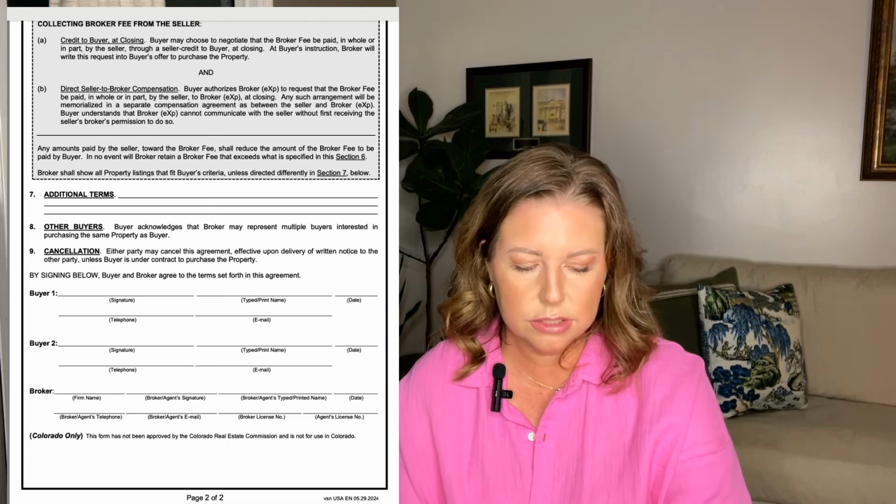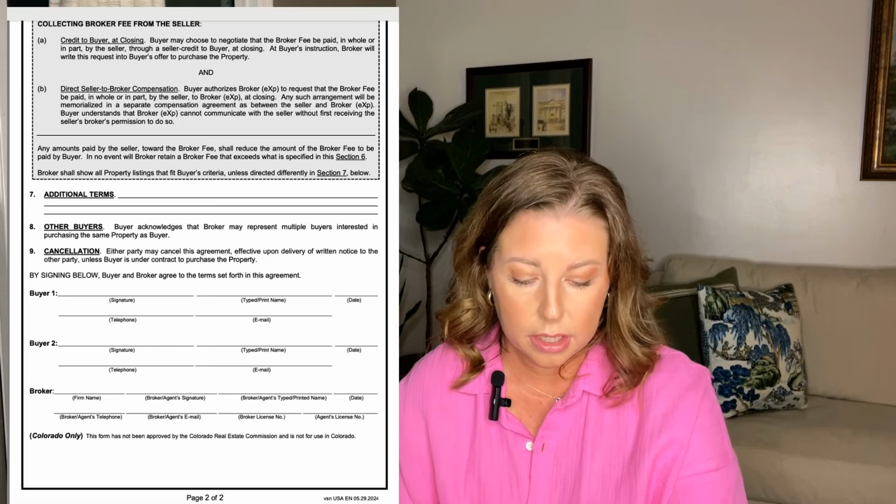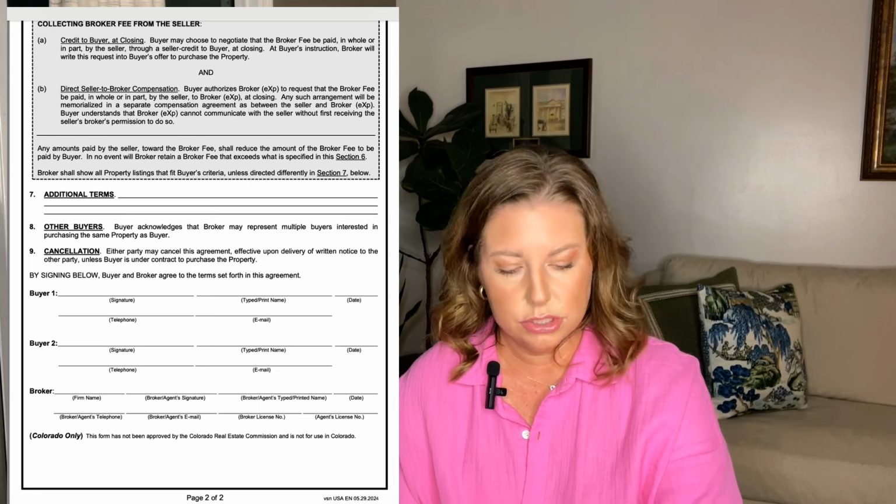Cancellation. Either party may cancel this agreement effective upon delivery of written notice to the other party unless the buyer is under contract to purchase the property.